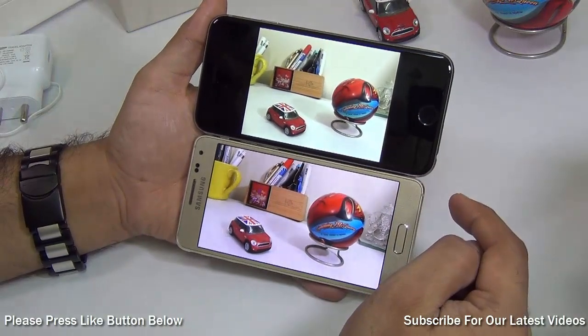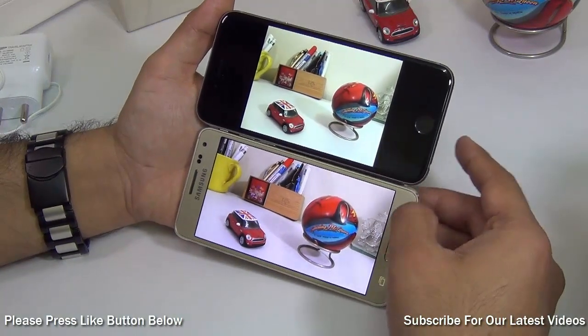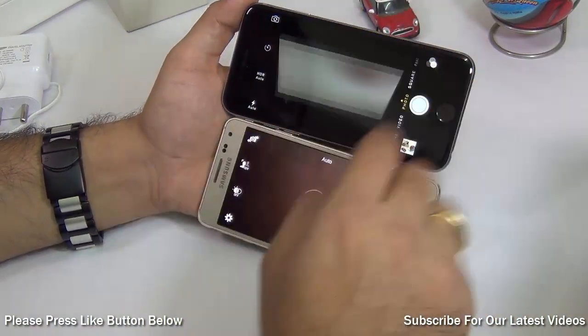If you prefer shooting in 16:9, Samsung Galaxy Alpha will do a slightly better job. However, they are both very good when it comes to rear camera. Besides having a difference in megapixels, they both do a good job. Now let me show you the front facing camera on both.